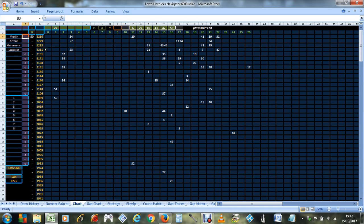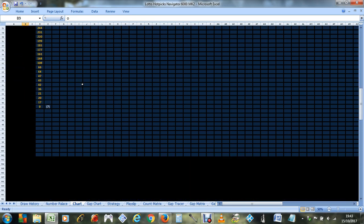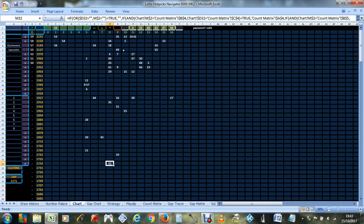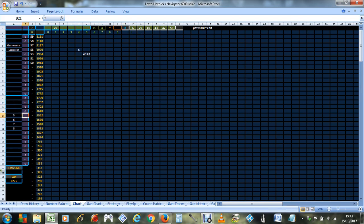Now the recent trend is Guinevere and Lancelot, and if we look at that chart you can see that 43, second most overdue. That's where the numbers were on that chart. If we narrow it down just to the current trend, which is sets of balls 5 to 8, Guinevere and Lancelot, these are numbers paired with 22, and this is where all the numbers were.